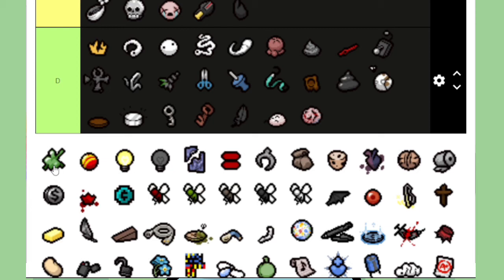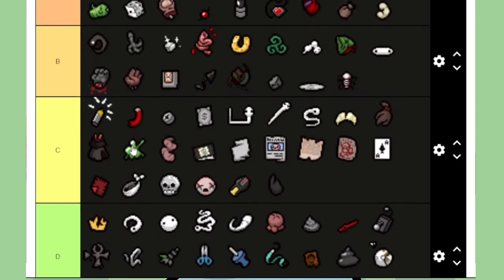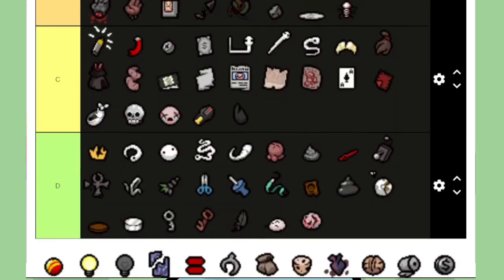Nose Goblin. We've all ate our bogeys before, right? At least once. I admit it. I'd say this is a nice tasting bogey. Top A tier.